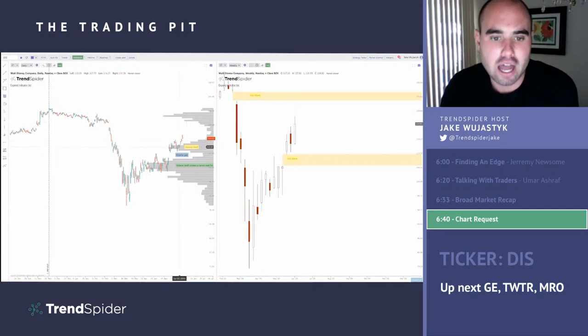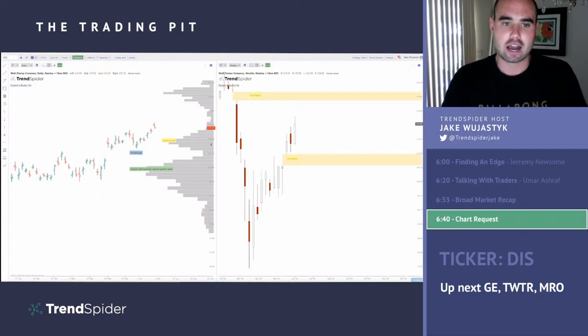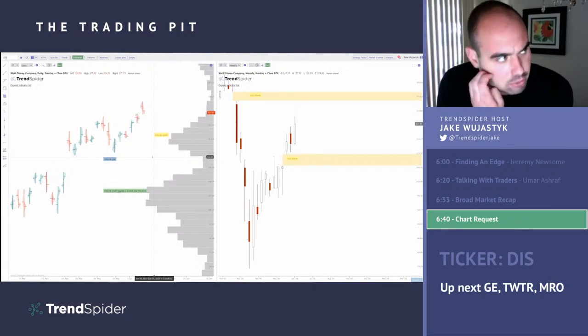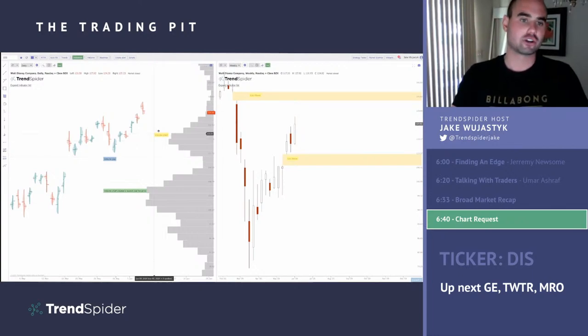Finally, supply dried up or demand outpaced supply, and we had our launch pad here. Now, the raindrop does not look that great. And if you think about it, I think today or yesterday they came out with the highest number of COVID cases in Florida since reopening. So that may actually hurt Disney into Monday.